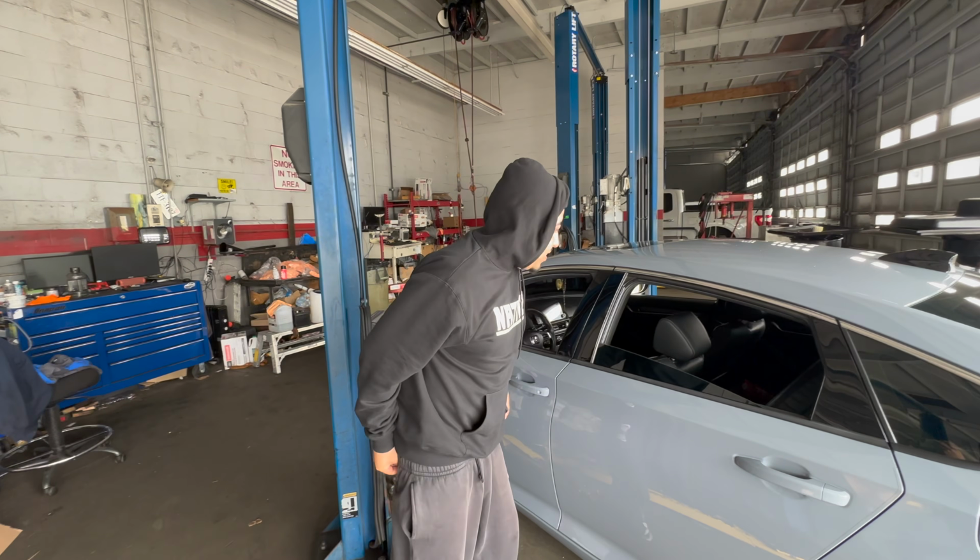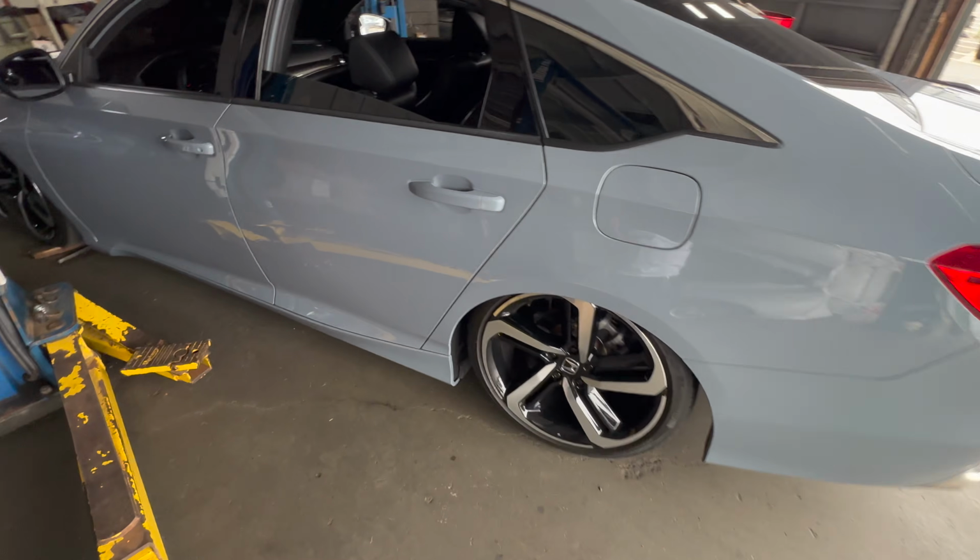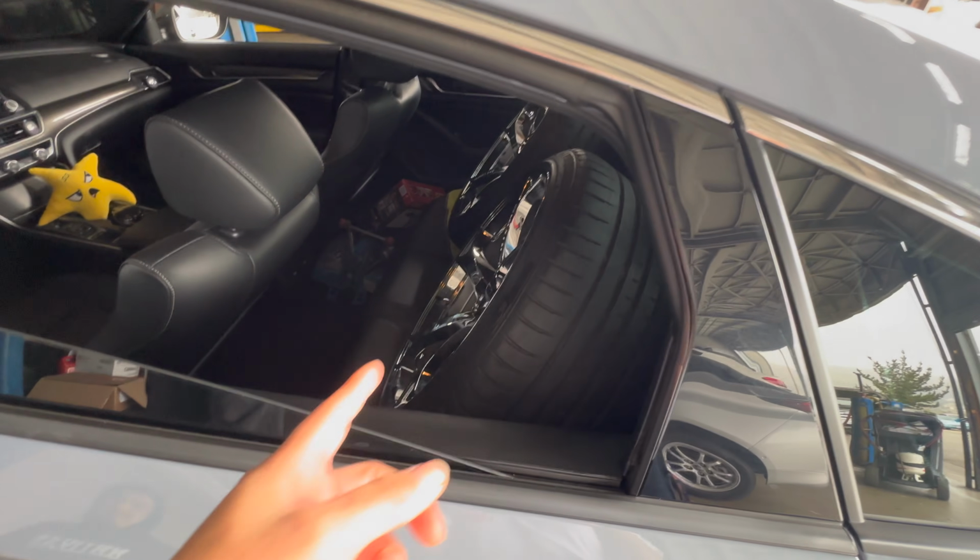Try to change the fitment. Little fender rollers. Slight fender rolls, so we can make these wheels fit. If you guys remember, stay tuned. But let's get into it.